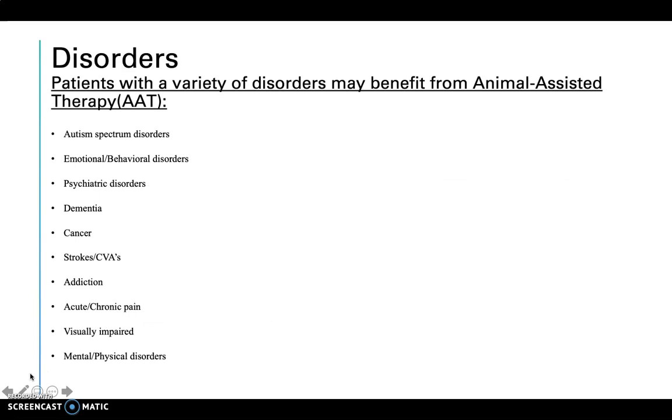So, moving on to disorders. Patients with a variety of disorders may benefit from animal assisted therapy. This is not a kind of therapy where you just have one disorder to treat. There are multiple disorders that this therapy can treat, like autism spectrum disorders, emotional behavioral disorders, dementia, cancer, addiction, acute and chronic pain, mental and physical disorders, whether you are rehabbing from an injury. Strokes and CVAs are a big one, like I showed in the case study. There are huge differences in those numbers.